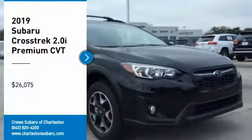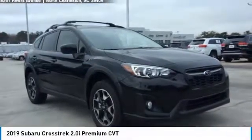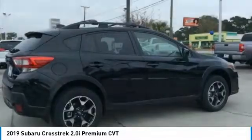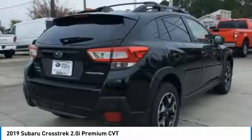Take a ride in the 2019 Crosstrek. This all-new four-wheel drive crossover by Subaru fills that spot for a vehicle with true outdoor capabilities, which is comfortably home driving to soccer practice too.